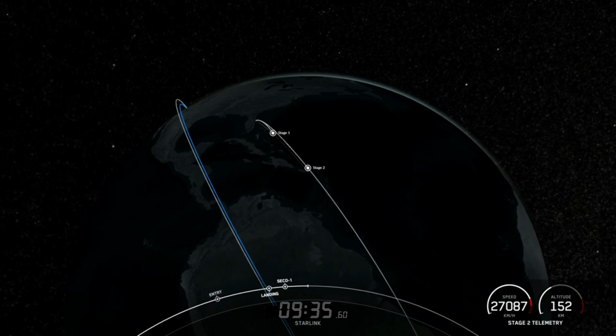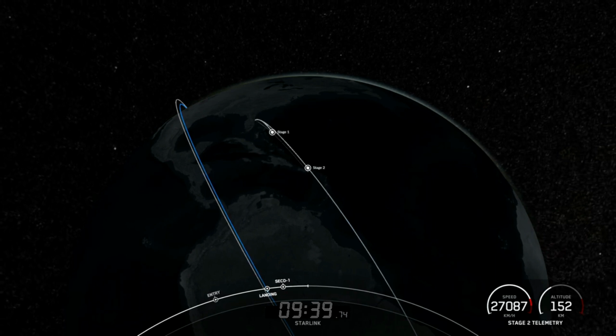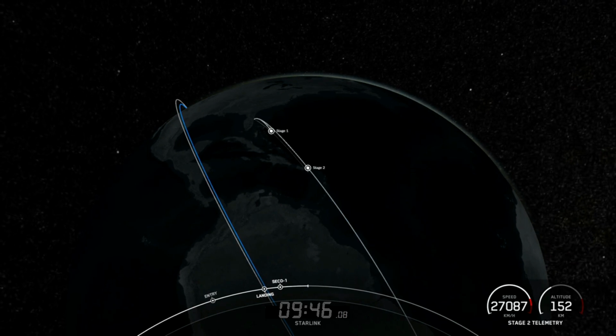Nominal orbit insertion. There's that call out we were waiting for, confirmation of good orbit. Expected loss of signal, Bermuda. Today's landing marks our 210th overall landing of an orbital class rocket, including Falcon 9 and Falcon Heavy missions.